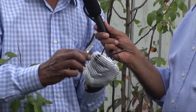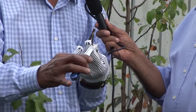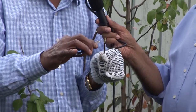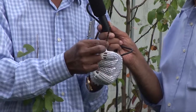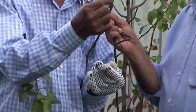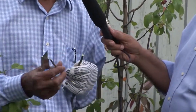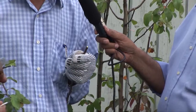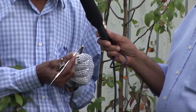Right. And now in order to insert it, we put a little bit of a dent, or cut it. It almost looks like it's made easier for you to slide it in. So what we do is we have different equipment over here. This is one of the tools we use. So we just open it up.